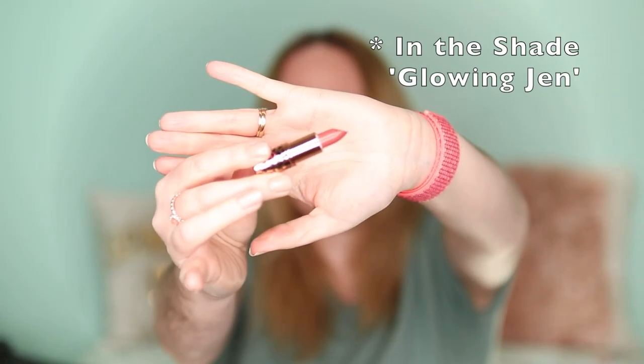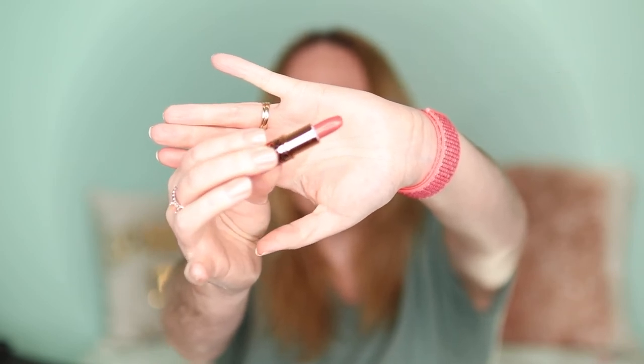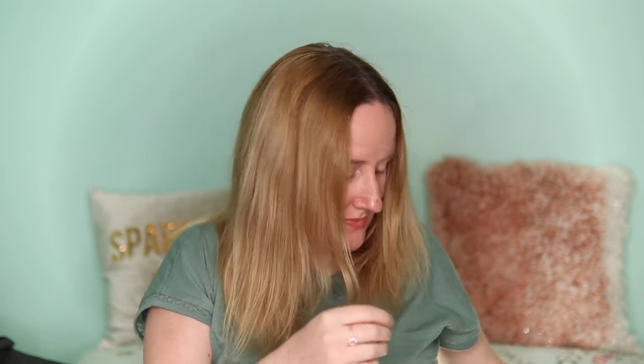And then that is the colour of the lipstick, which is quite a nice colour actually. I do like that. I will probably get some use out of that little lipstick. Yeah, I do like that. And it's so cute. I do love a little miniature. I am a sucker for a little miniature.